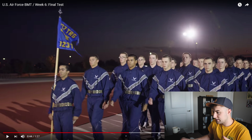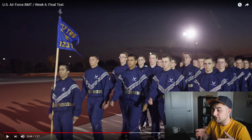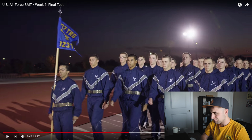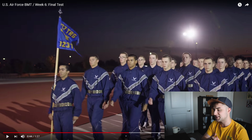This is the practicing parade. You will get out there with so many flights throughout BMT. Specifically your flight, but you will also go out there with your other flights, like heritage flights and stuff like that, to all practice your parade ceremony when you march past the executives and the visitors and all of the super high-end officers and commanders and stuff that come to the BMT graduations.